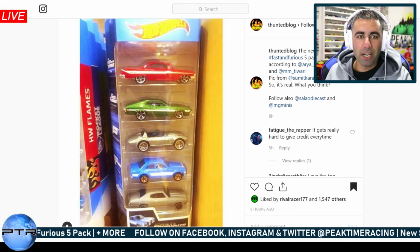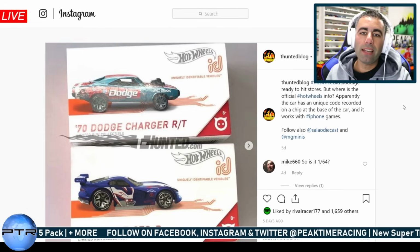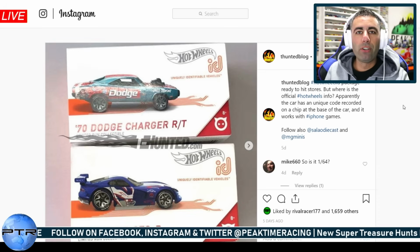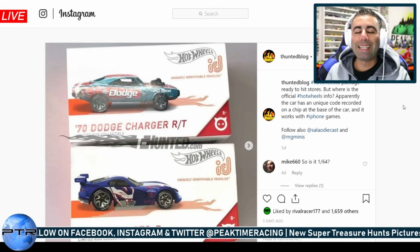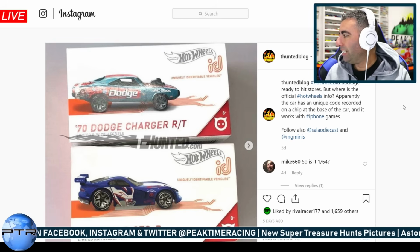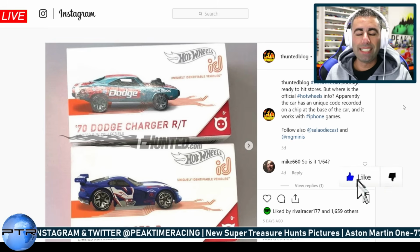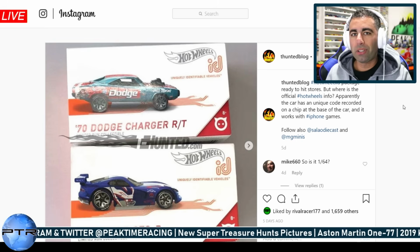All right, let's move on to our next story. Our next story, we've got Hot Wheels ID cars. And if you guys haven't noticed, we've been talking almost every week about new releases for Hot Wheels ID cars. I kind of got this feeling that Hot Wheels is going all in with these ID cars. There's a lot of them being released.